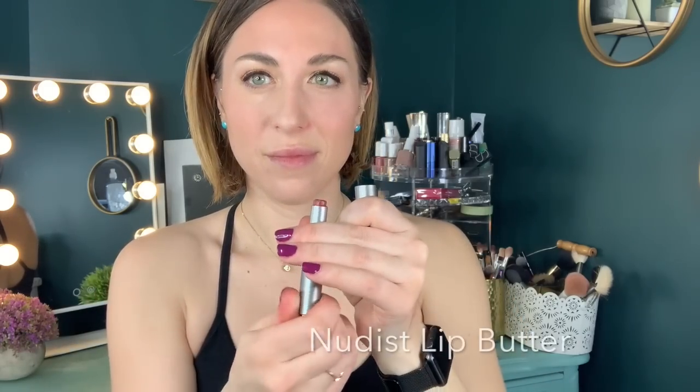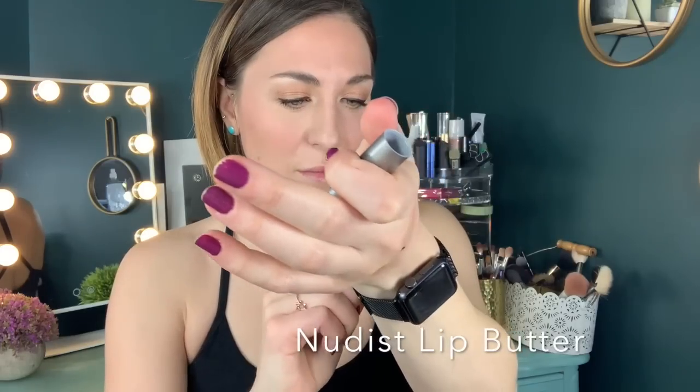Last but not least, I'm going to move on to the Nudist Lip Butter in Wine. It is a beautiful, as it states, grapey wine color. I love my berries and wine lip products, so this is perfect for me. It was $13 and it contains zinc to protect, organic green tea and raspberry to revitalize, and it has organic carrot seed oil to repair.